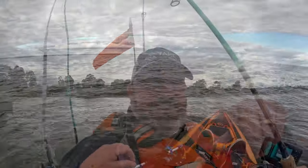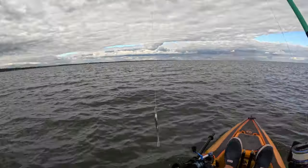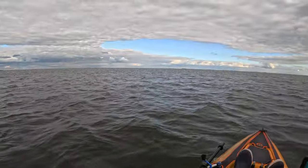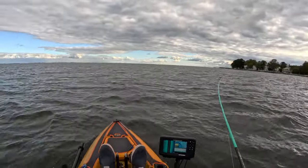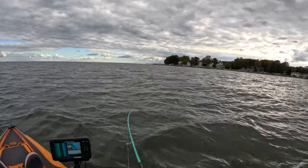Yeah. Big yackers. Cool. Little swim shad there, split tail. I think that's less than a quarter ounce, maybe one eighth ounce or so. We'll troll that over there. Oh, there's one. Oh, look at that. Swim shad wins the first fish of the day. Quality wise, feels like it's not too bad.